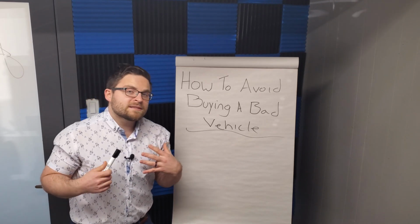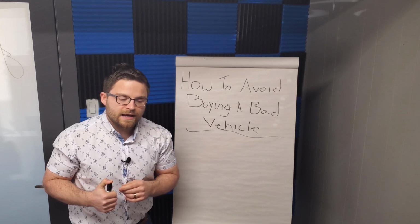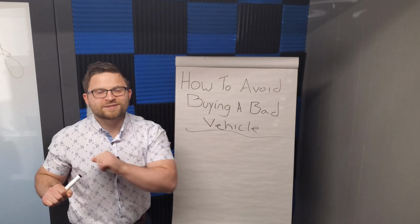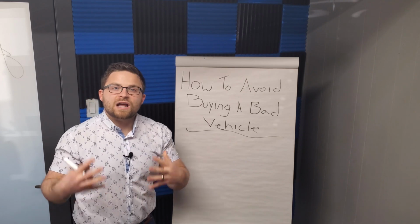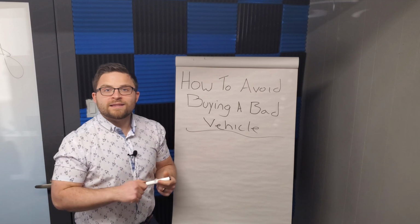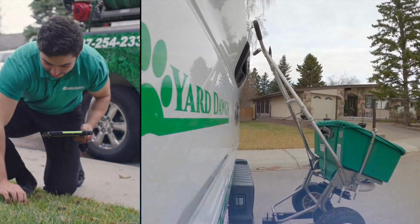Now, for my business, I've probably purchased about 30 to 40 vehicles over the past few years, and I've made some great purchases and I've made some terrible purchases. So today, I'm gonna go through the checklist that I use every single time when I'm purchasing a vehicle to make sure I don't purchase any lemons. And I haven't bought a bad one in a couple of years now, so it works.